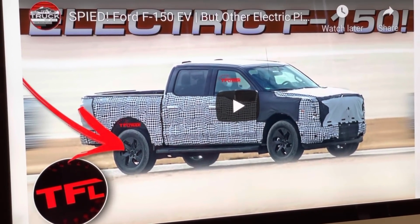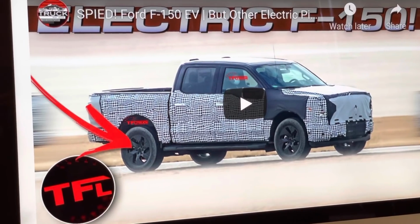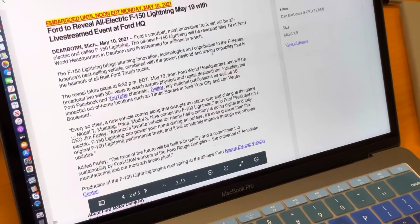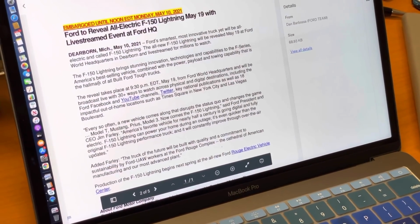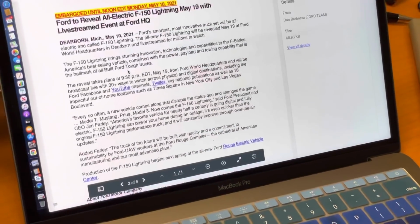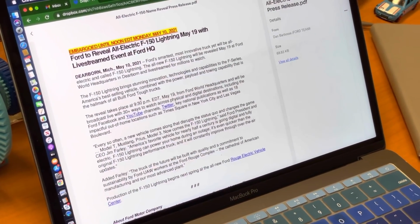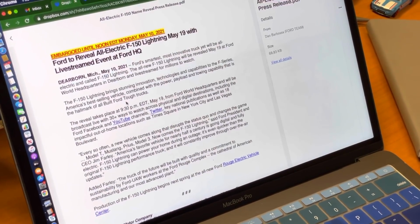Then what about power, payload, and towing? Well, Ford, and actually down here in their press release, they say that it will combine power, payload, and towing capability that is the hallmark of Ford trucks. Okay, so that's a marketing statement, but it sounds like they're going to keep the payload and towing at least somewhat competitive. What does that mean?